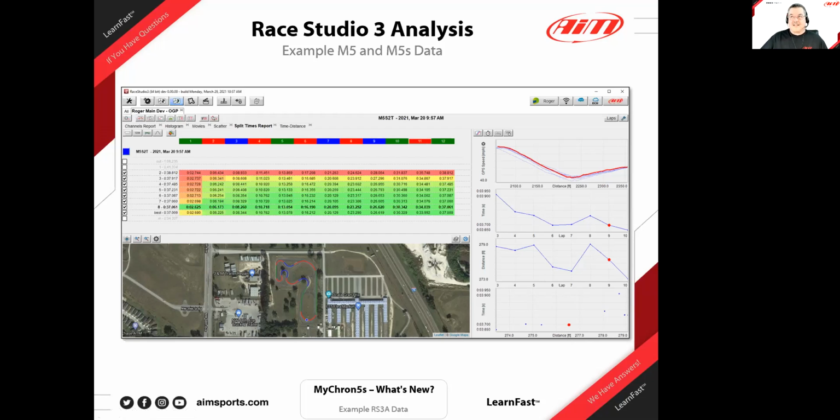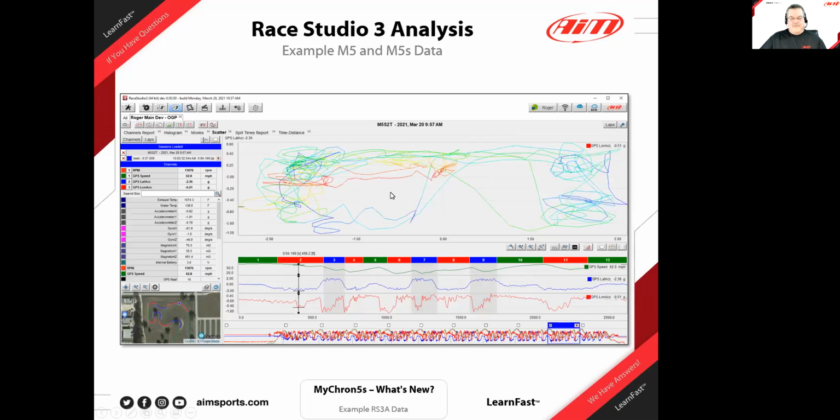Race Studio 3 analysis is really a good tie to the new products. And then the last one I just wanted to show really quickly is just some different ways of looking at the data. This happens to be a GSUM plot with the measures graphs down below, and a map to know exactly where you are.